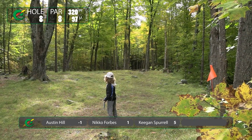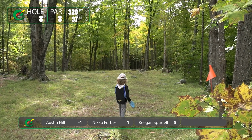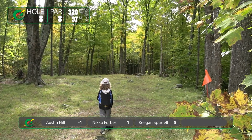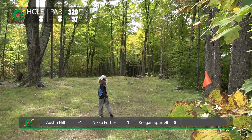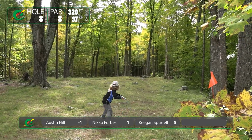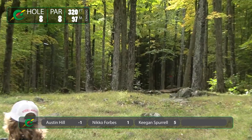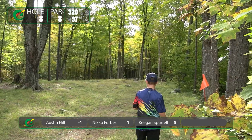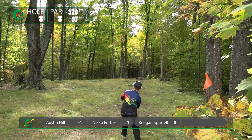Off the tee, you have 2 big channels to play through, and it looks like you might be trying to take the left side. Actually, yes. For forehand, I'm throwing an overstable roadrunner once again. I like to go over to the left, so that my roadrunner can come back. You can see myself and Austin are copying the same line.